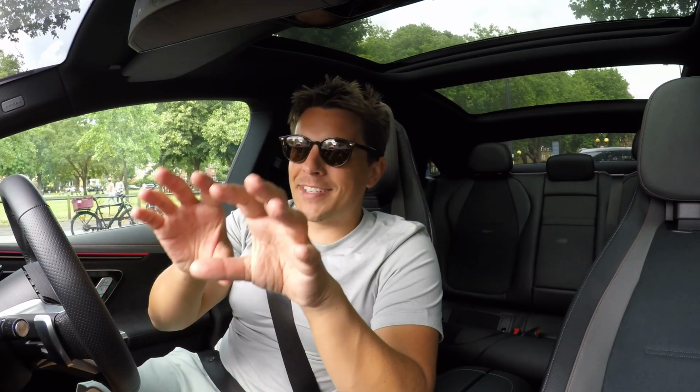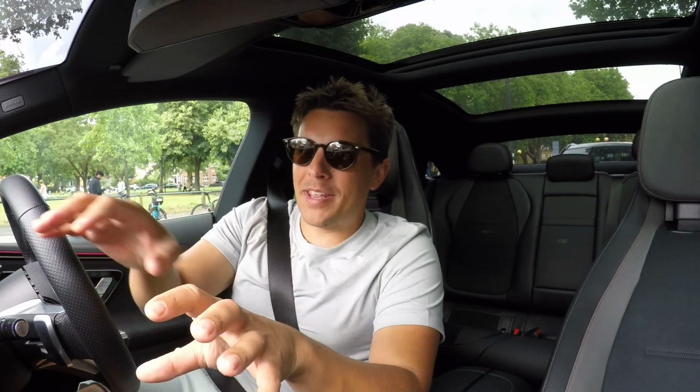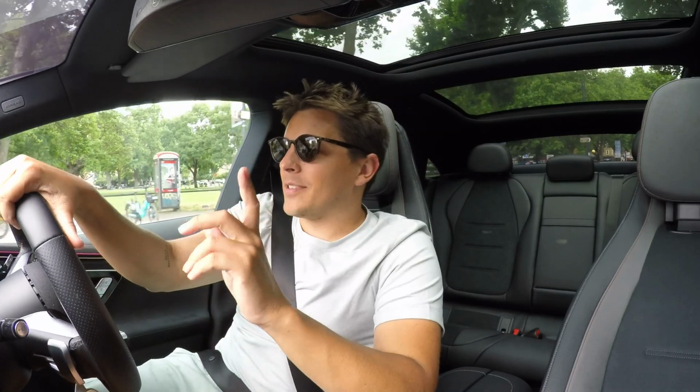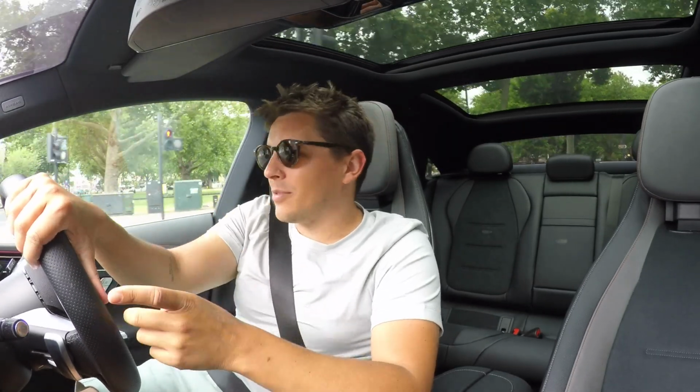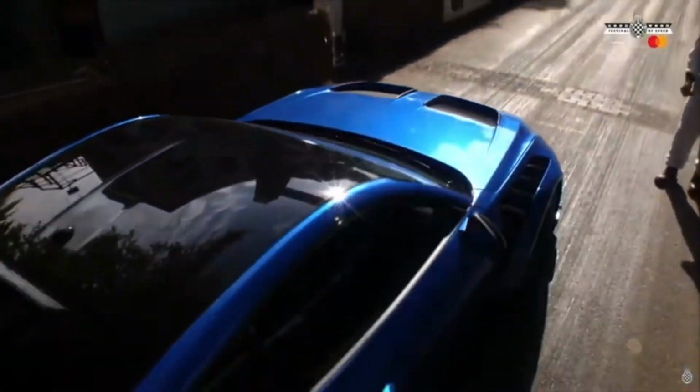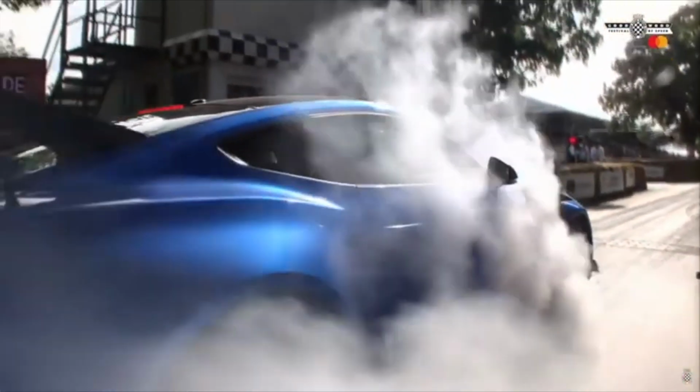But how good does that sound going up the Goodwood Hill? It is truly crazy. There were actually clips as well with the car doing burnouts, like proper American style. This is 800 and some horsepower, rear drive.